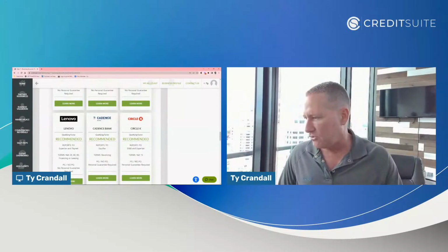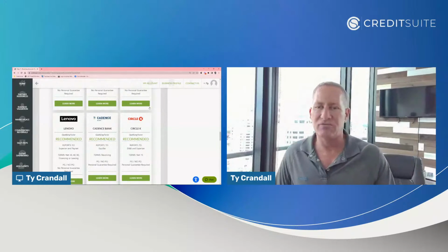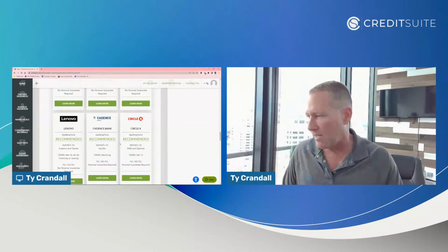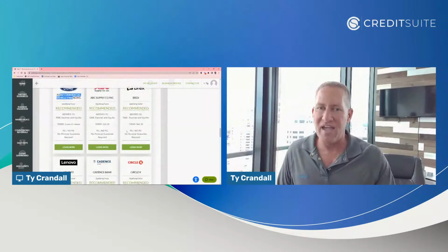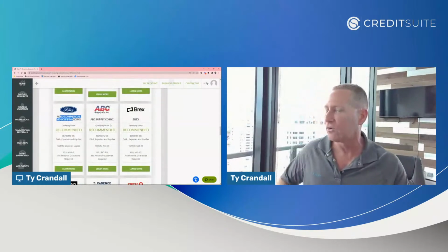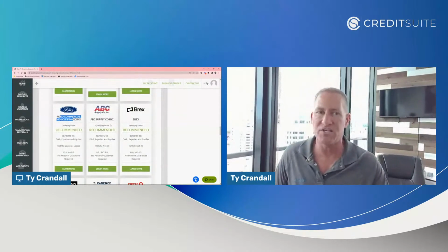So again, we've got Blue District LLC Trucking Logistics. Thanks for coming in as well. But here's a perfect example, right? So Blue District LLC Trucking Logistics, when they're in this phase, they're able to get auto financing and literally buy trucks without personal guarantees or credit checks.